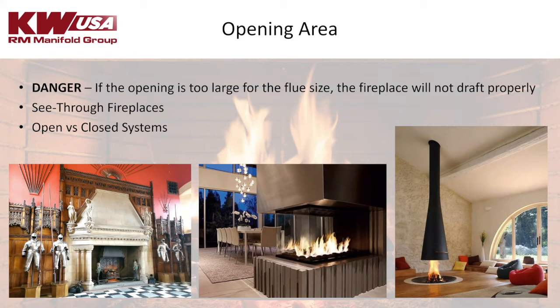It's also very common with see-through fireplaces. If it's not a closed-in fireplace, you can have turbulence between the rooms, which can cause a lot of draft problems too.